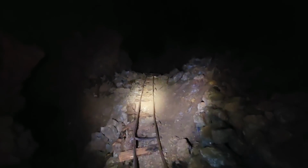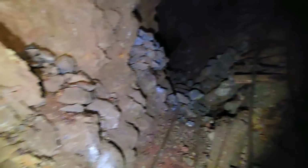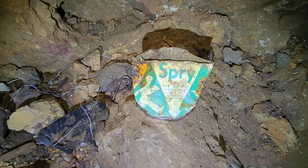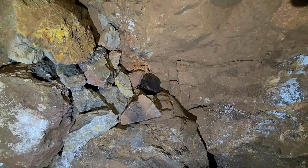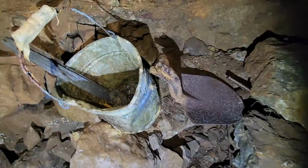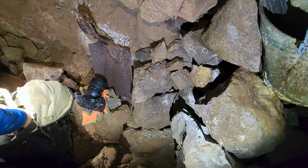We just walk down this section here to where the junction starts, and the drift level runs off that way. But there's a bunch of stuff here I wanted to show you as well. Got the Spry vegetable shortening, assorted cans and carbide. You can see that was a blasting cap tin there. And we've got what looks like a big fish plate right there. Shovel. Grease bucket, obviously. And my friend put his camera next to that shovel.